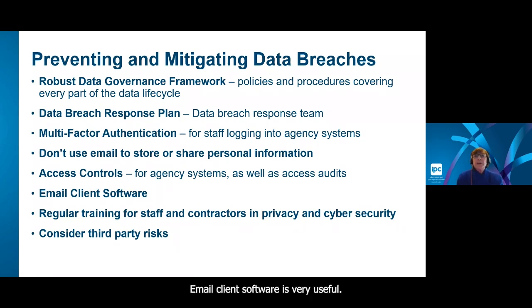Email client software is very useful. Sending emails to the wrong recipient is a very, very common cause of data breaches. And while some of these breaches might be relatively minor, within the IPC, we have seen where a simple breach like this can have a significant risk of harm to an individual or a group of individuals. So email client software that can perhaps hold the email back, or make sure that you're checking when you're doing a mailing list that you're putting people in the BCC instead of the CC field. All of these things can help. And the IPC has a fact sheet on email data breaches and how to prevent them.